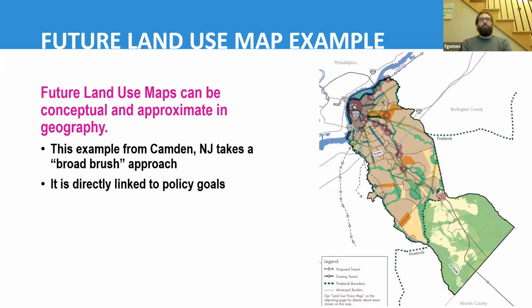All right, our next example comes from Camden, New Jersey. And as I mentioned before, this is a very broad brush approach, and it's clearly not parcel specific. It deals with areas and corridors. And this map is really intended to communicate ideas, and more importantly, it's linked to policies. So within their plan, they first developed a set of policies, and we're taking a similar approach with themes. And then they use this map to communicate where those policies are a priority.